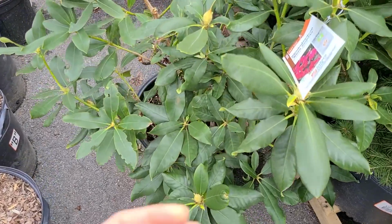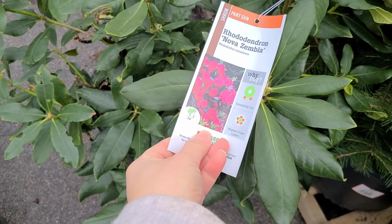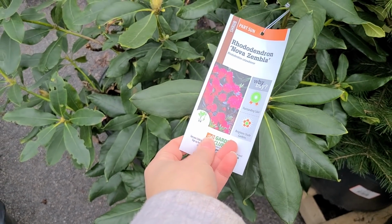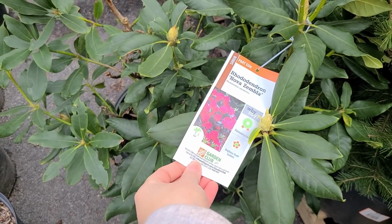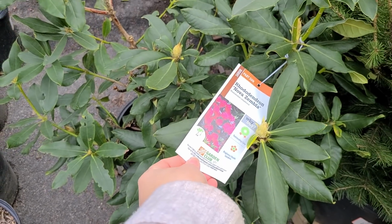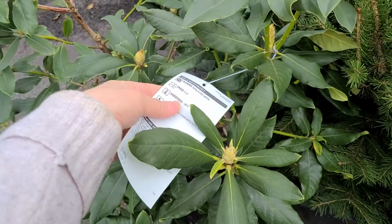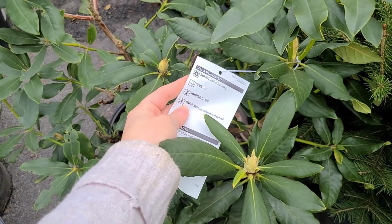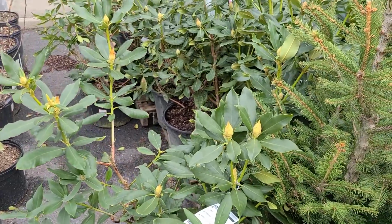And this variety is called Nova Zembla, which if you look online, it will describe it as a red, but from my experience with it, it's a really beautiful fuchsia pink. Really nice rhododendron. And it's supposed to be pretty compact as far as these go. Yeah, 5 to 6 feet tall and wide. And they have quite a few of them.